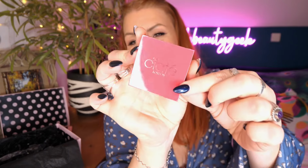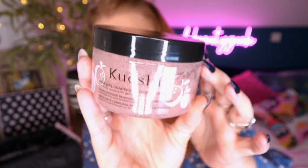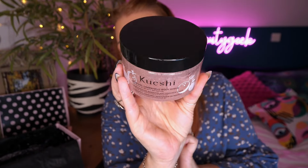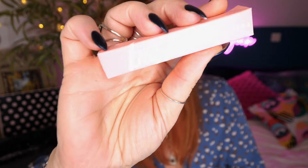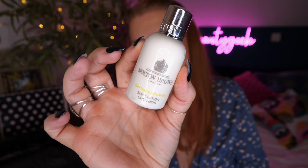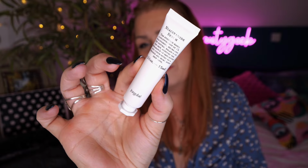So going back to the information, let's see how much they're all worth. The CRT London blush, this is full size and it retails for £20. The body scrub, the grapefruit, how do you say that? Queshy body scrub, this retails for £17 and this is full size. You know, I said it was Bassy Beauty. It's Basic Beauty. These tweezers are full size and they retail for £16. The Molton Brown body lotion is a deluxe size and this has a value of £6. And lastly, the Yogobi Niacinamide Serum. This is deluxe size and it has a value of £10.